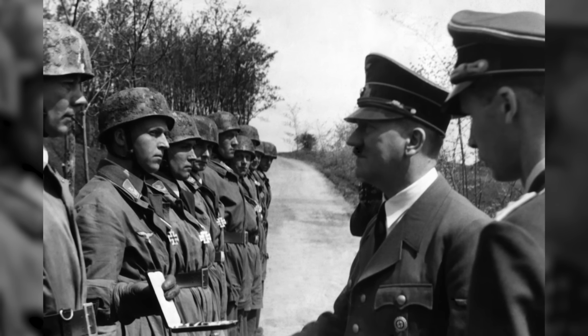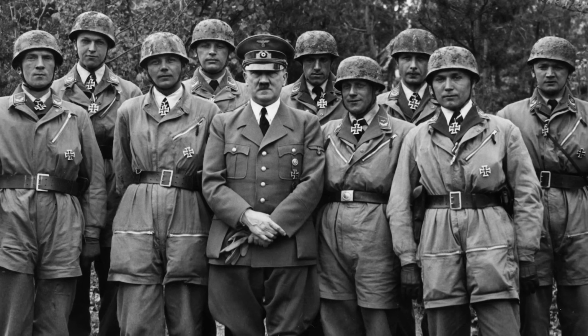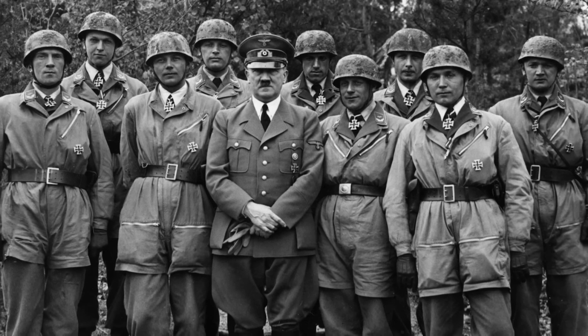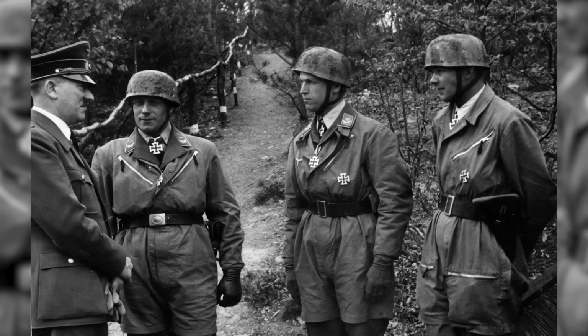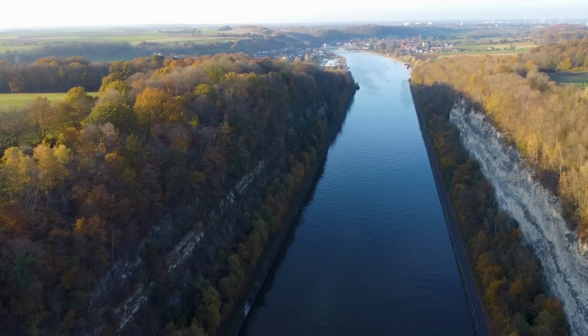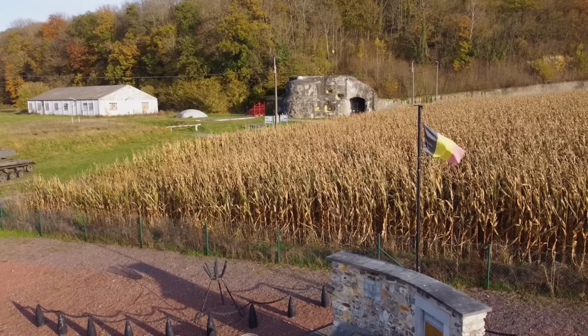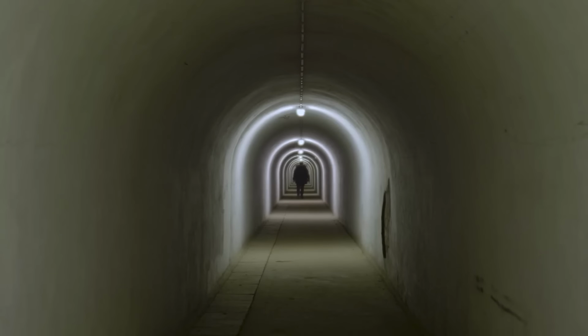On the 11th of May, the fort formally surrendered. It was a stunning victory, and was so highly prized by Hitler that he personally thanked each man who participated. Eben-Emael was and still is a fantastic feat of engineering, but it was built to fight the war of the past, not the one of the future.